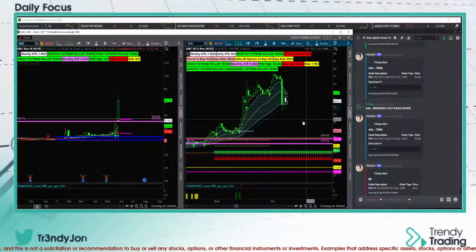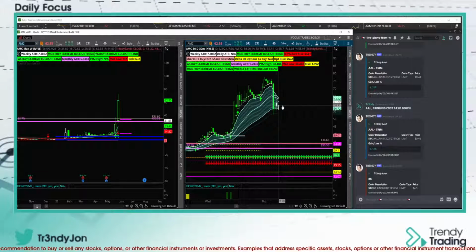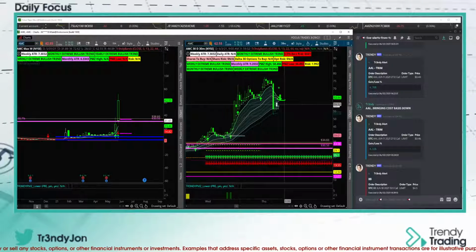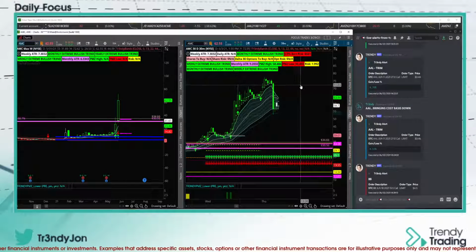All right, so what are our levels for right now? Just like everything else I've shown you, we're in the cloud. It's resistance until proven otherwise. Look for price to move above the cloud, and if we do, right underneath this shelf of selling around 70, 71. Let me give you an exact number.